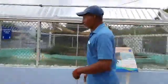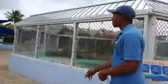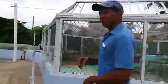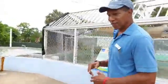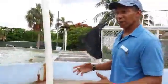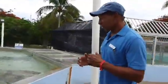Okay. So let's start looking at some other close-up looks at some turtles. So with sea turtles, the only way to tell the males from the females is from the length of the tail, as I mentioned earlier. Males have long tails, females have short tails. If the tail is longer than the back flippers, it's a male. If the tail is shorter than the back flippers, it's a female. But there's another way, up close and personal, that you can identify a male from a female.